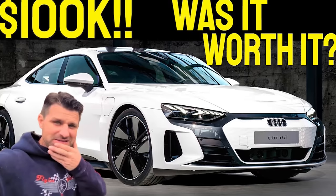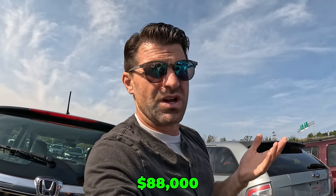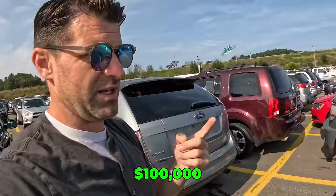Like my Audi e-tron, it's a $100,000 car. I've had it for sale for $88,000 for 8 months. Never had a single call on it. If I list a car for $2,000, I'll get 10 calls a day. So that's the difference in pools and price ranges. I'll sell 100 $2,000 cars before I sell one $100,000 Audi e-tron.